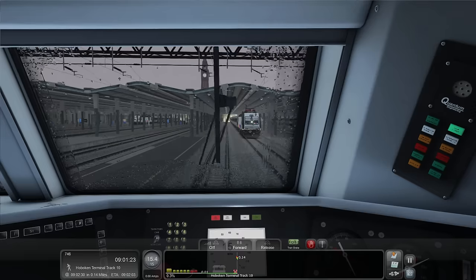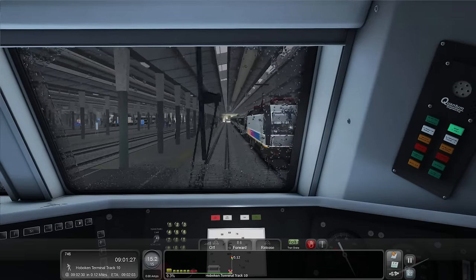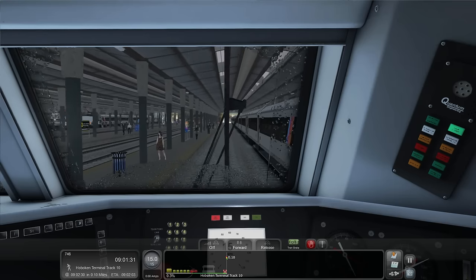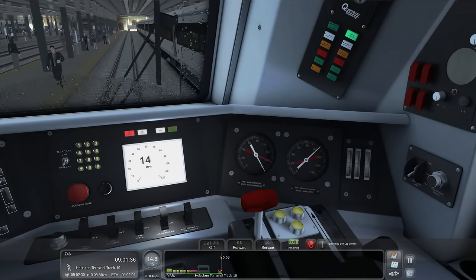Right. Let's just glide into Hoboken here. We are here on time. Lovely stuff. The score's not going to be fantastic, but we're going to be getting gold. We're going to be getting gold indeed. Right. Time to put the pressure on. There we go.